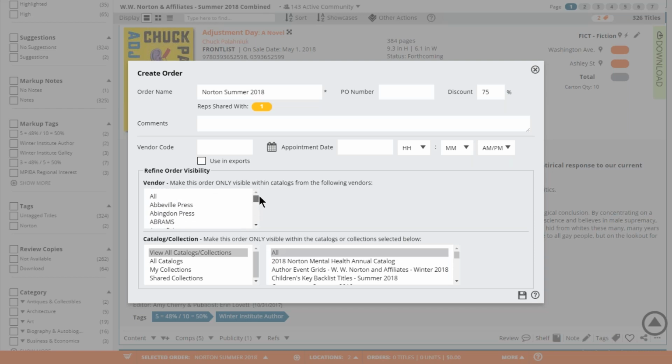You can go ahead and change that if you like. So I'm scrolling through, see there's a lot of publishers in here. This is automatically selected for Norton. So have the vendor selected and select all for the catalog or collection, and you're good to go. So you'll be able to use this order in any Norton catalog.